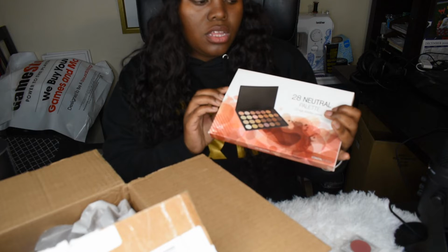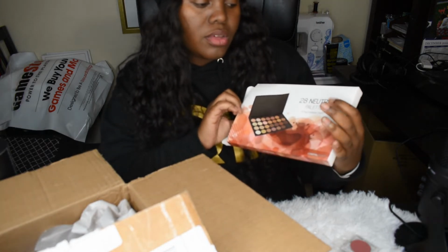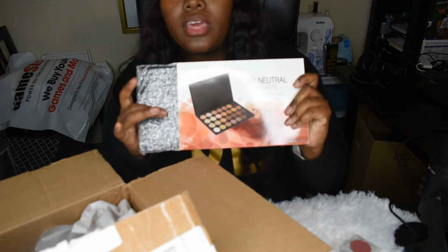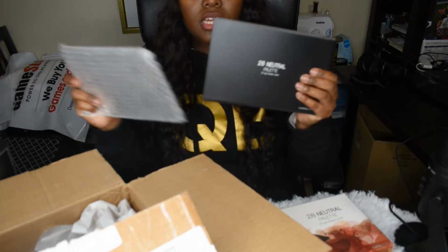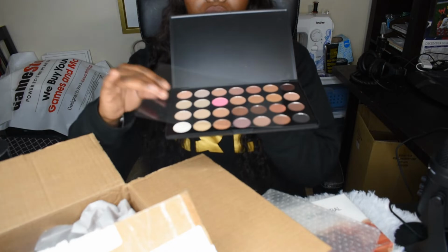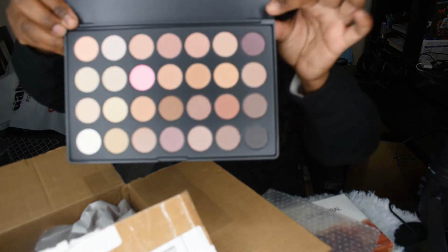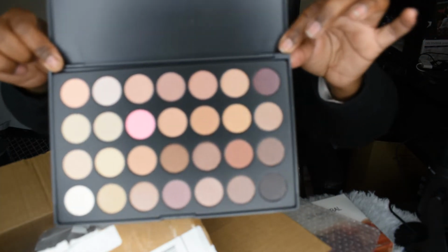And I have a 28 neutral palette as well. 28 eyeshadow colors. And this one is PL005 from their website. So I'll just take that out. And of course it comes with a little protective cover on there. And this is what all the shades look like. All neutral colors.